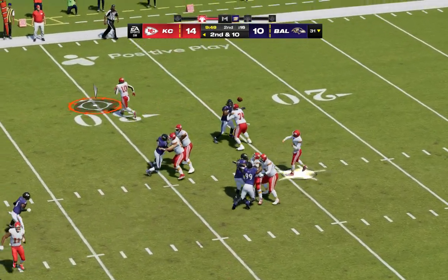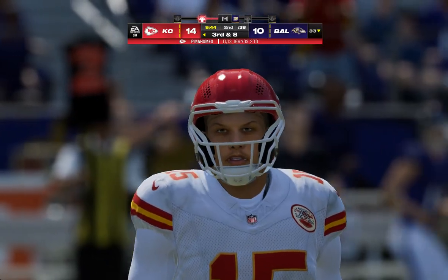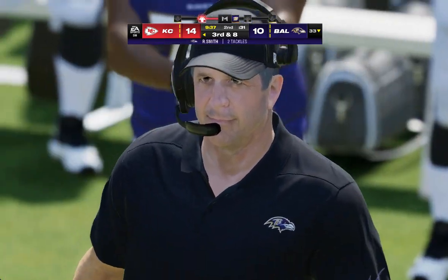From the gun, it's Mahomes, and he's got his man in stride, complete. And he'll get it up to the 33-yard line. They'll wind up getting just a yard out of it, and 3rd and 8 now.